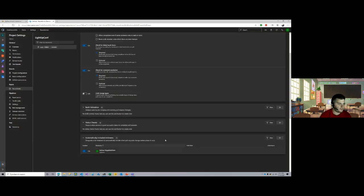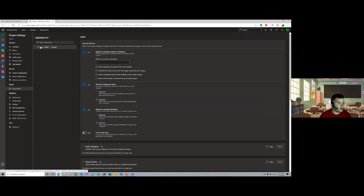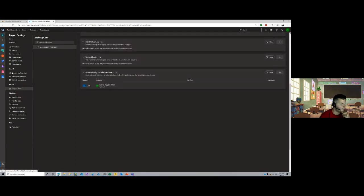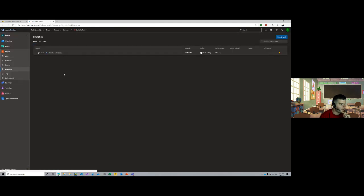So we'll save this. And by default, all this stuff is saved once you enable it or disable it. We'll go to our branches within our repos. And any branch that has a branch protection on it will have this little ribbon. And if you hover over it, it'll tell you that this branch has policies.